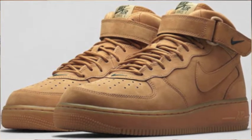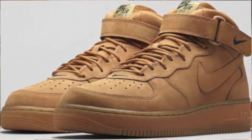I thought that was really cool. The Air Force One mids in a wheat colour, that's really cool. I really like them. It's like an Air Force One Timberland, and everyone likes a solid Timberland. Always a range for that colourway, that style of look, which has always been very popular. It's a staple. Yeah, it's a staple. You need to have that colour in your life if you don't have it.